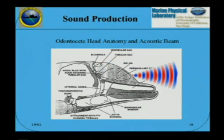And then there's a structure. The forehead of the animal is really dedicated to focusing the sound. And there's a structure called the melon. And the melon is a fatty material with a graded acoustic property that produces, from the click in the head of the animal, a collimated beam of sound. And so this is quite a lot of investment in an evolutionary sense in the apparatus to produce the sound.